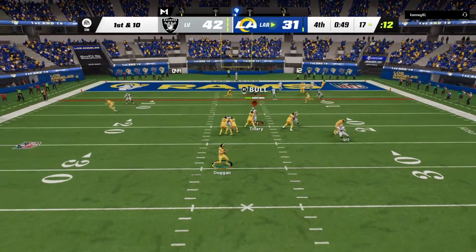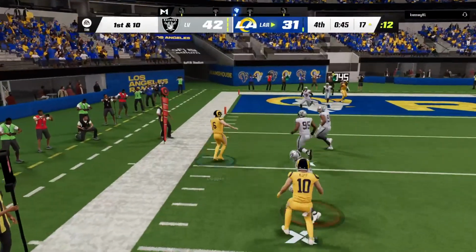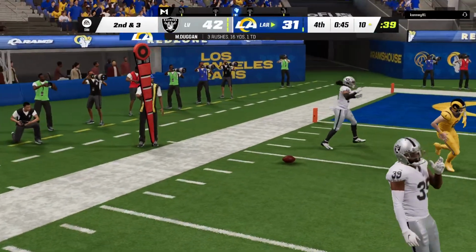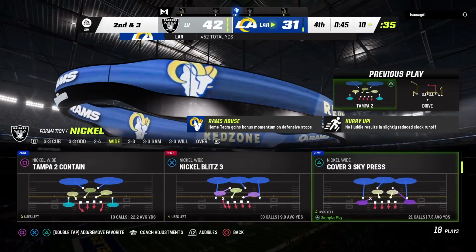Inside the red zone here, they'll look to throw. Dancing to his left. And he is out of bounds, getting it down to the 10. Nice work to get 7 out of that, and it's second down.